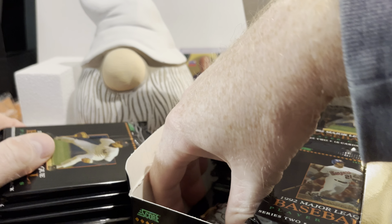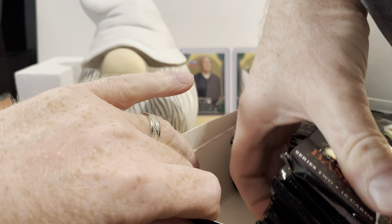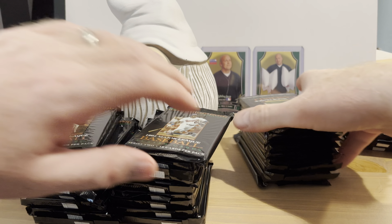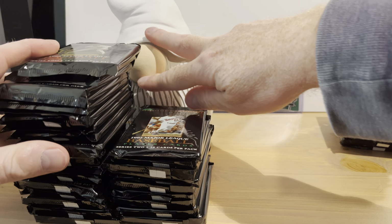Giving it the sniff test. Well, even though it's sealed. Alrighty. Where to begin? I'm going to move Nathan a little bit further back. So this is going to take some time to get through.